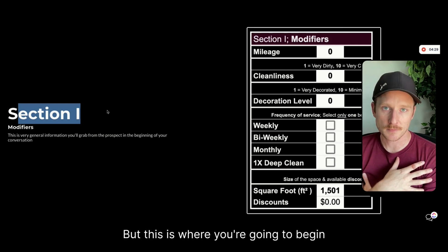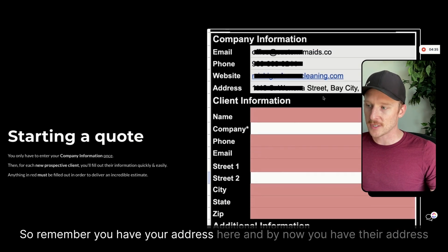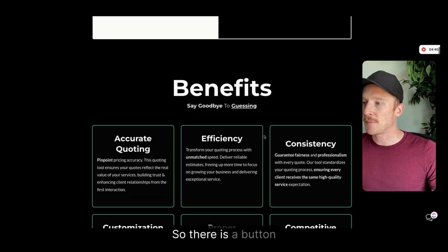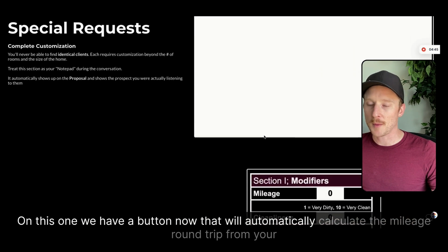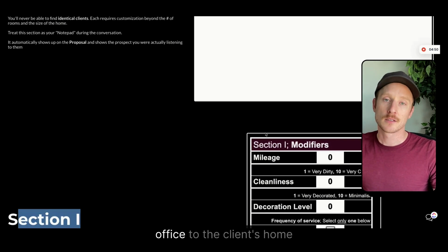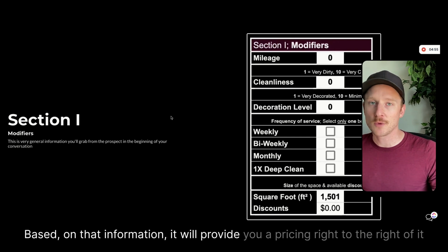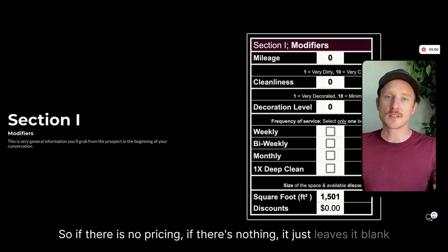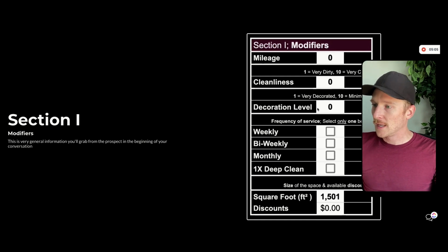But this is where you're going to begin, right? So remember, you have your address here, and by now you have their address. So there is a button. I hope it's up here. Oh, it's not on this one. We have a button now that will automatically calculate the mileage round trip from your office to the client's home. Based on that information, it will provide you a pricing right to the right of it. So if there's no pricing, if there's nothing, it just leaves it blank. We'll do a walkthrough quote. I'll show you what I mean. We'll get there.